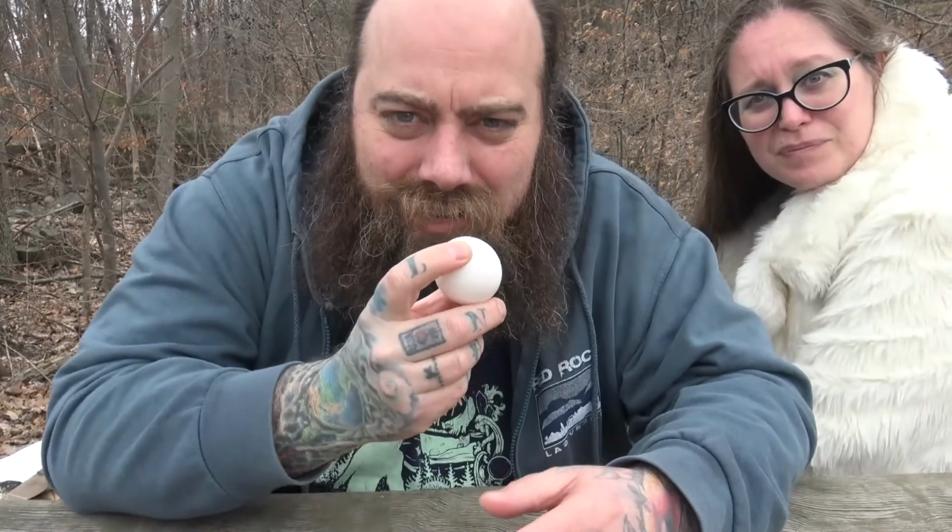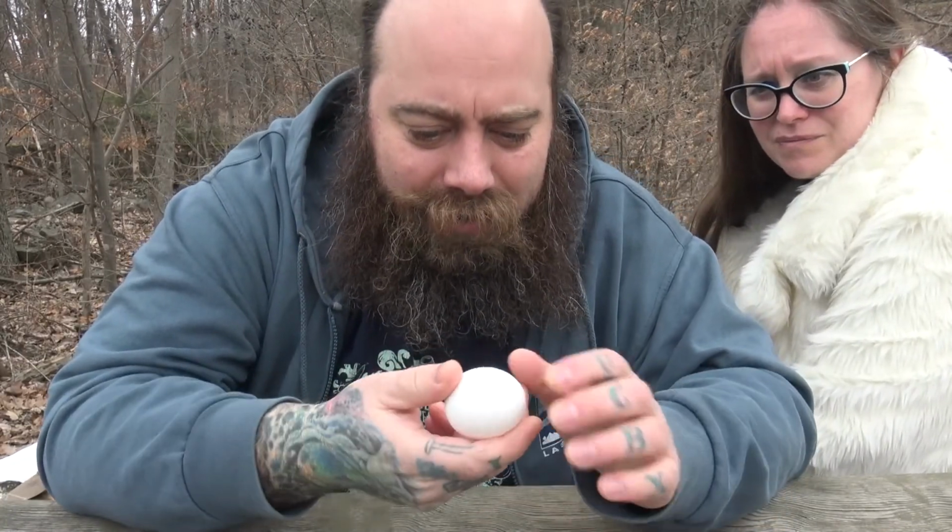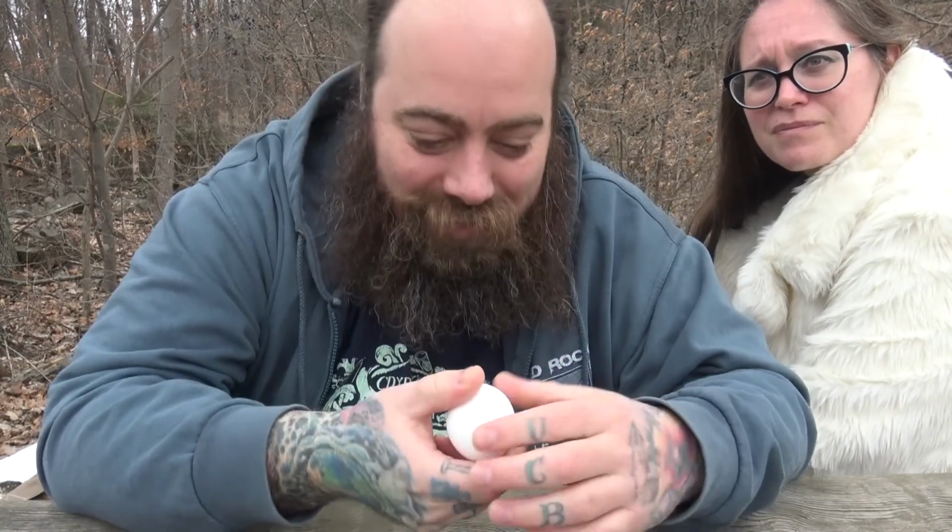Joy's wearing this white dress. She doesn't want me to crack it. But there you have it. We had a little magic with my egg. If only it was 100 degrees, I could fry it and eat it because I'm a little hungry.